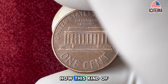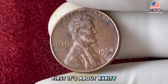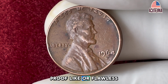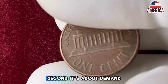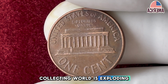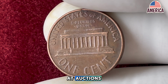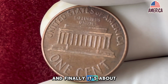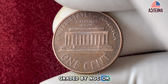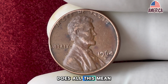Let's talk about how this kind of value even happens. First, it's about rarity. Not many 1964 D Lincoln cents exist in proof-like or flawless condition. Second, it's about demand. Right now, the coin collecting world is exploding. More collectors, more competition, and more bidding wars at auctions. And finally, it's about certification. Coins that are officially graded by NGC or PCGS with top-tier grades are setting record prices. So what does all this mean for you?